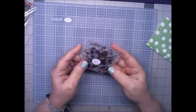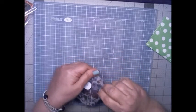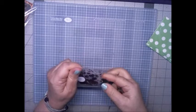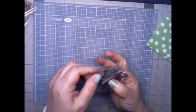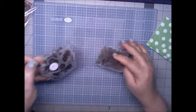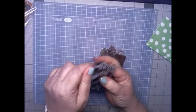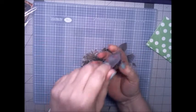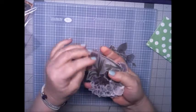And we're going to get into my order, which is some vellum. It is vellum stickers. And you get so many. I can't even pull them out of the bag. They're slippery. Look how pretty they are.